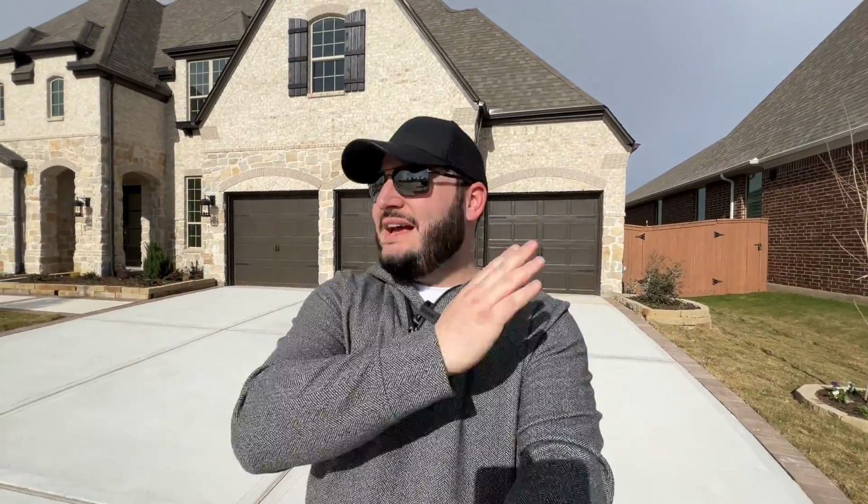Now, generally, each section in Elyson is going to feature homes at a certain size and certain price point. So for example, this brand new section that we're standing in right now is an 80-foot section. Now what that means is from one side of the house to the other side of the house, if you were looking at it from the front, that lot is 80 feet wide. There are smaller lots that are down to 40-foot lots or 45-foot lots or 50-foot lots. This specific section that we're standing in right now is an 80-foot lot.